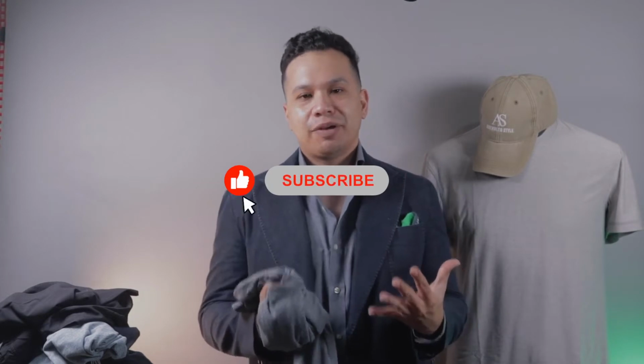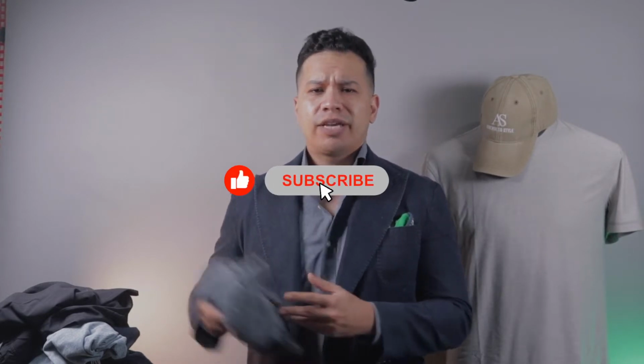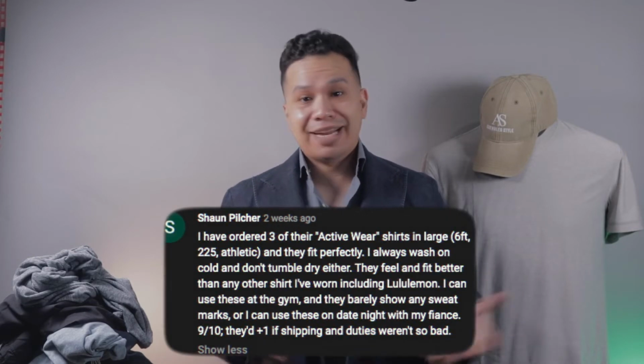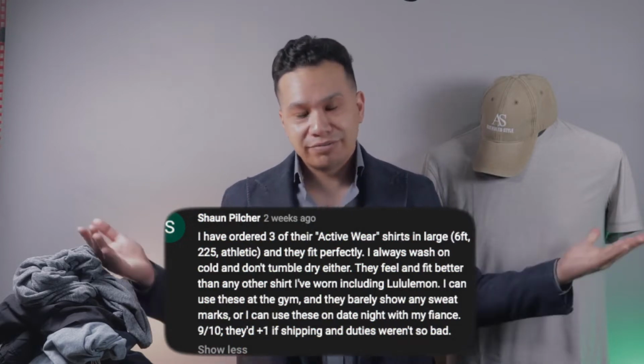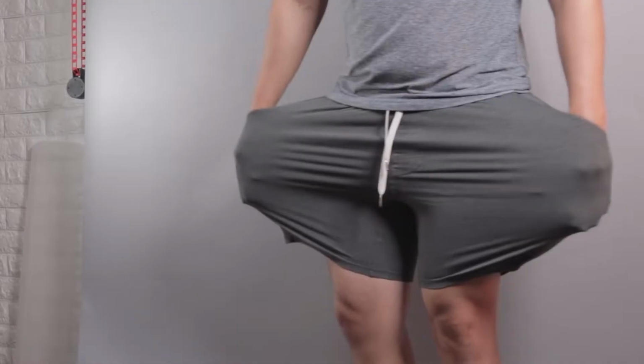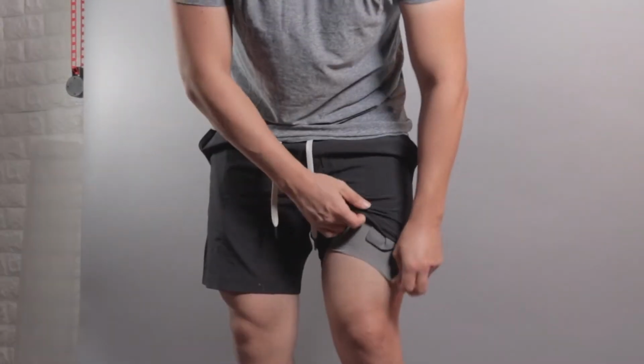So I thought I already covered pretty much everything there is about True Classic tees until I came across this comment about their activewear tees, and I was not going to bother with them until the commenter raved about the quality and compared it to Lululemon. So today we're going to be checking out their activewear tees, their comfort shorts, and active shorts.